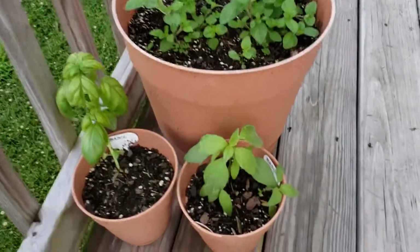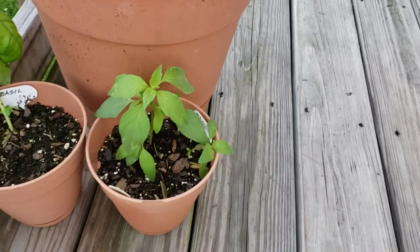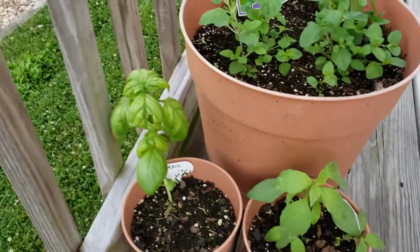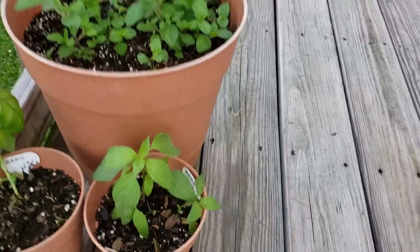I thought this was basil, but it is not. It is definitely some type of seasoning, because it smells really good, but it is not basil. As you can tell, the leaves are very different, but I have to figure out what seasoning this is.